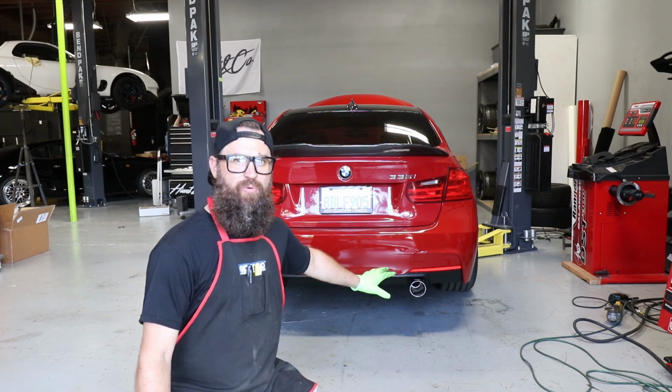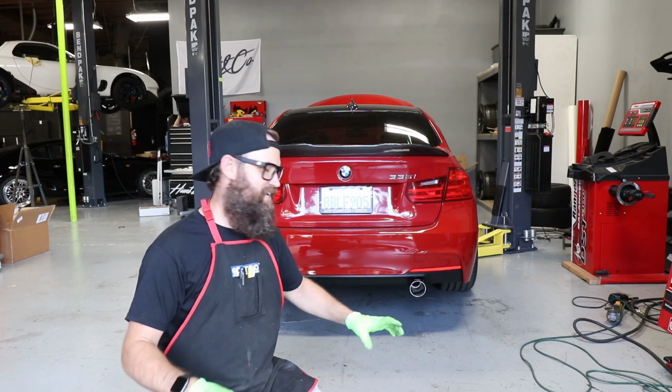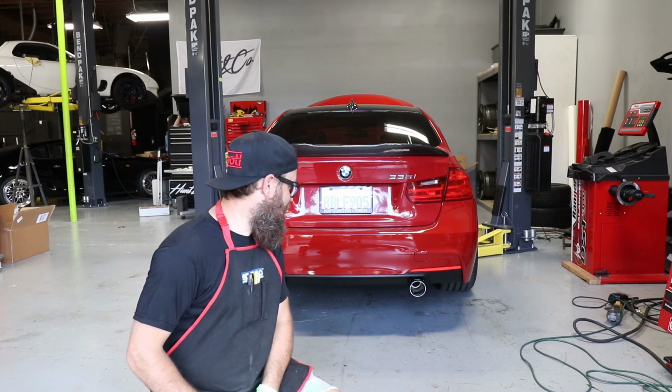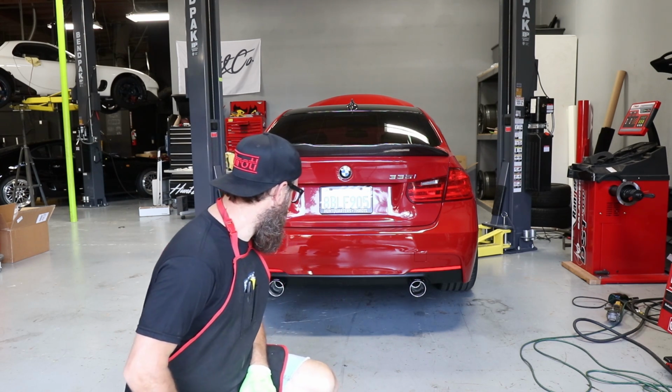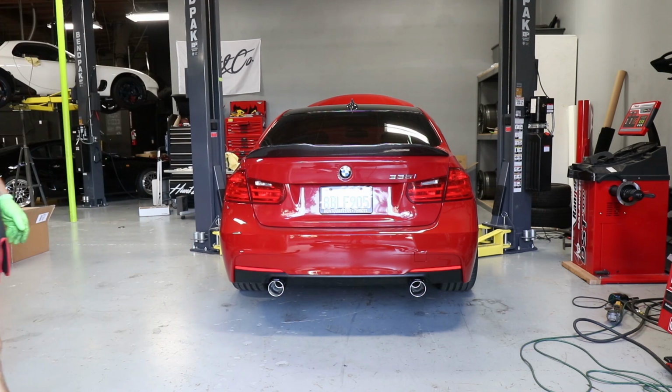And then finally, when you do the tips, use a straight edge, get them nice and square, get the AWE logos on top nice and square. The fit and finish can be perfect on this if you take your time. So it's time to start this bad boy and see what the difference is. Go ahead, Ricky.